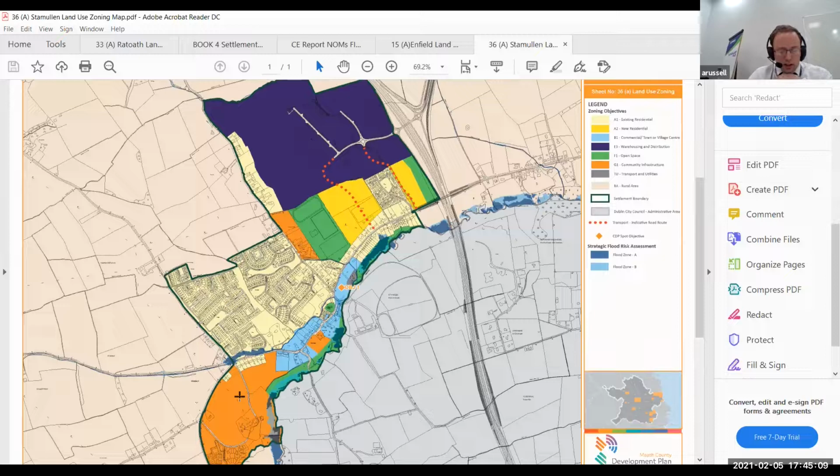So in summary, the vision for Stamullen is to enhance connectivity within the town and between the town and the City North Business Campus, and promote Stamullen as a destination for further economic investment and the provision of additional community facilities. And a local area plan will also be prepared for Stamullen also. Thank you.